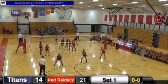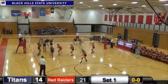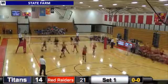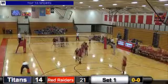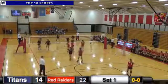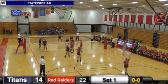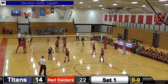Aaron Denny up with the serve. Holzbauer up with the spike, and Stephanie Fowler could not handle that spike. It had a lot behind it. I'm saying that left hitter Holzbauer for the Red Raiders is a tough one back there. When you get her on that set on that left side, she can get up and hit it hard. Tyler up, puts it in play for the Red Raiders.